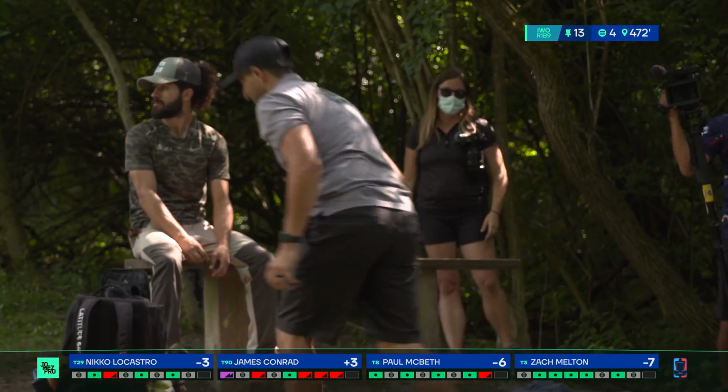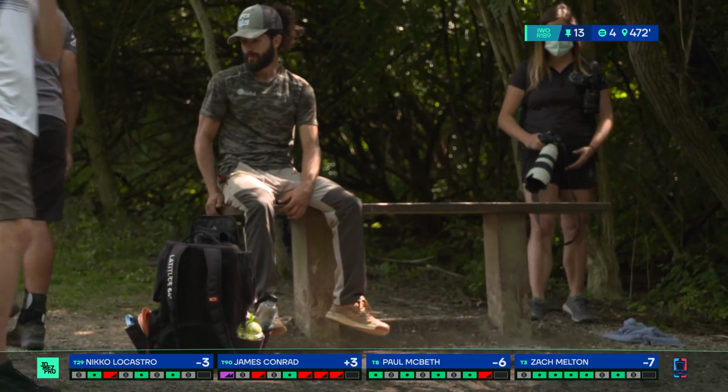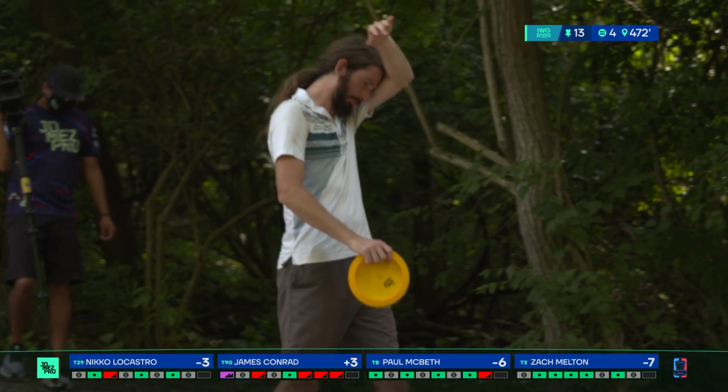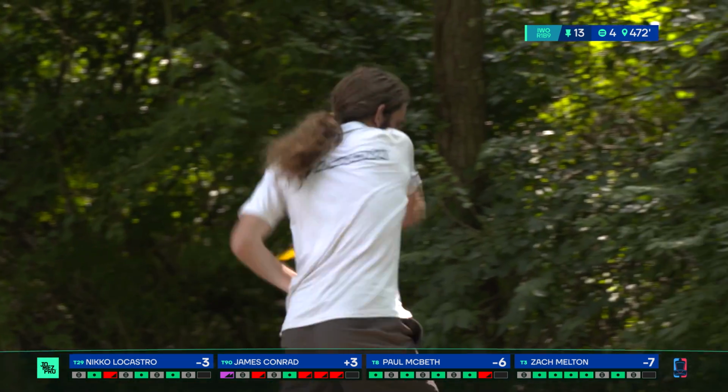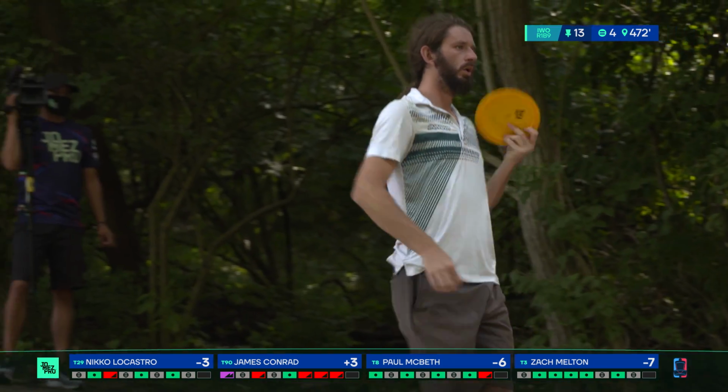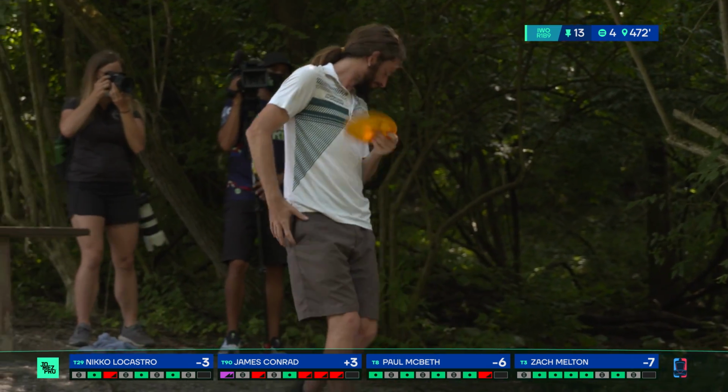Now, this is the way to kind of give yourself a chance at the two. Getting a glancing kick off to the right. Be a short approach across the creek for Paul. If that misses that tree, that gets that nice skip down there, and he's within 80 feet for eagle. As long as he misses all those other little guys.